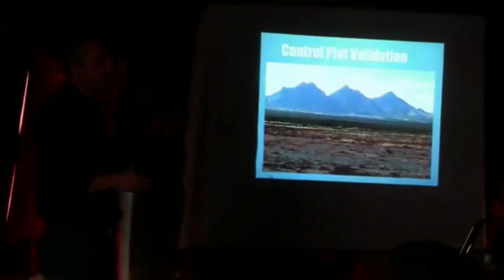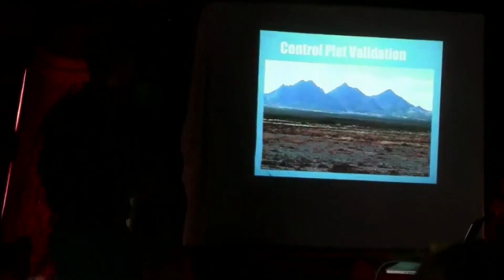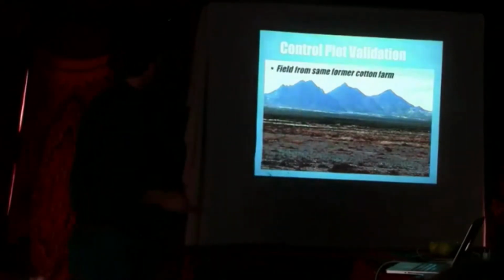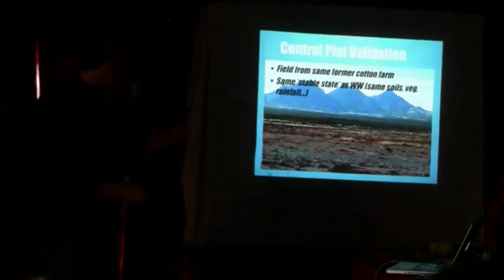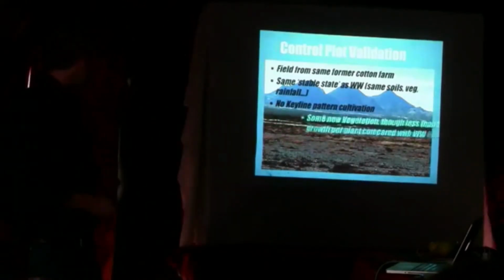Absolutely. So just so you don't think it's just a fact that we got all the rainfall for the year in a day, we had basically a control plot, because there was a section that used to be part of the same cotton and sorghum farm. So it had the same treatment. It's right next door. It's just a part of that former property that this current owner didn't purchase. You can kind of see it in this photo. And what happened there was, I already said that, it was the same stable state as Whirlwind, right? Same soils, vegetation, same climate, all that stuff, but no keyline. What do we see?